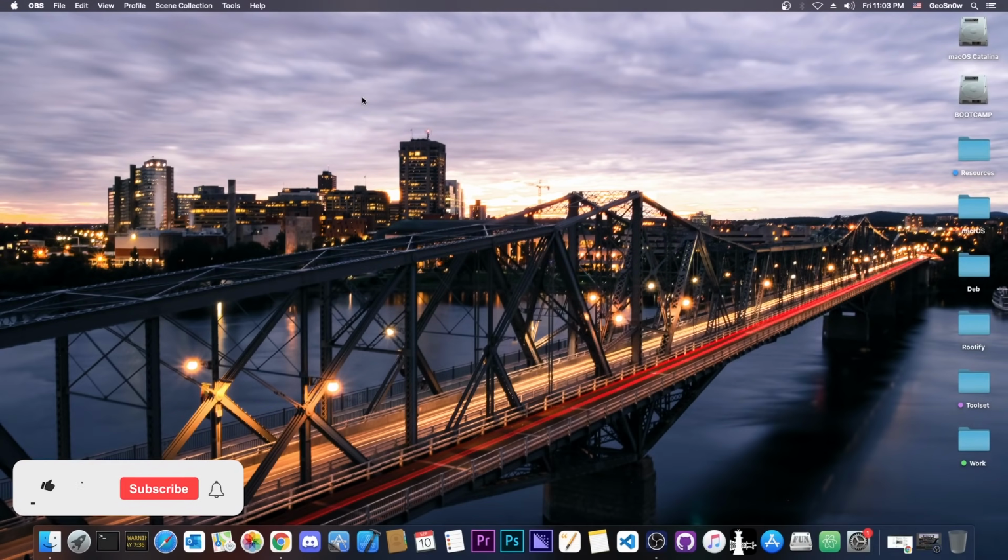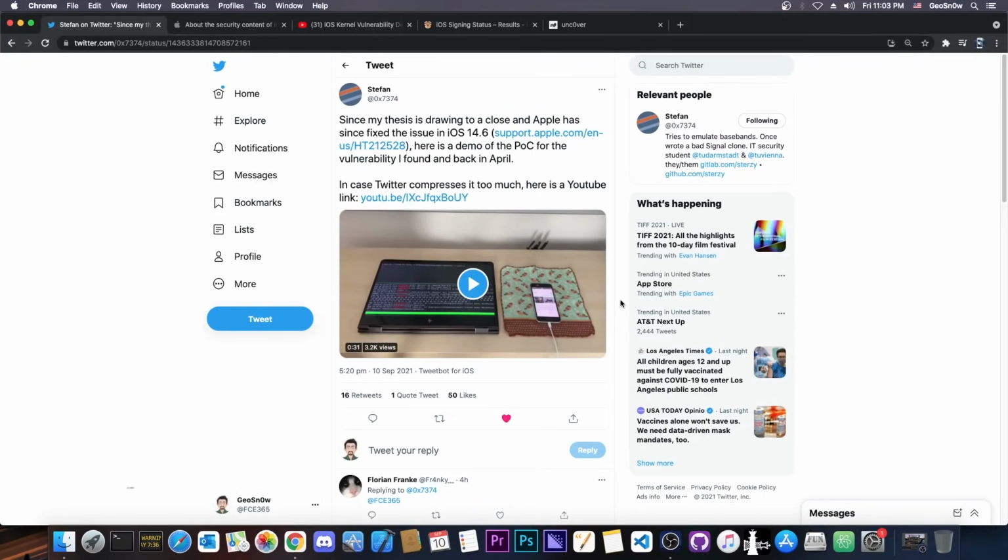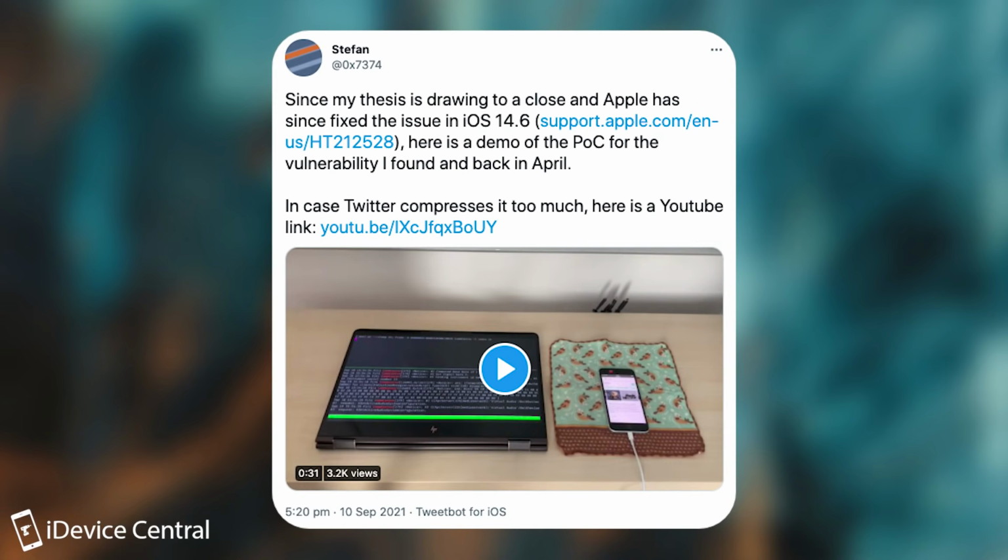So in today's video I have some great news for those of you waiting for Jailbreak. A brand new kernel vulnerability has been announced. Just a couple of hours ago today, Stefan posted, quote, "Since my thesis is drawing to a close and Apple has since fixed the issue on iOS 14.6, here is a demo of the POC, or proof of concept, for the vulnerability I found back in April. In case Twitter compresses it too much, here's a YouTube link."